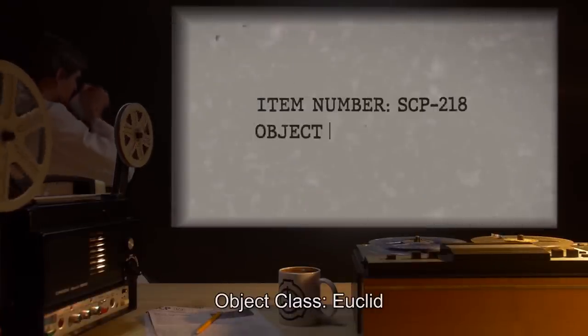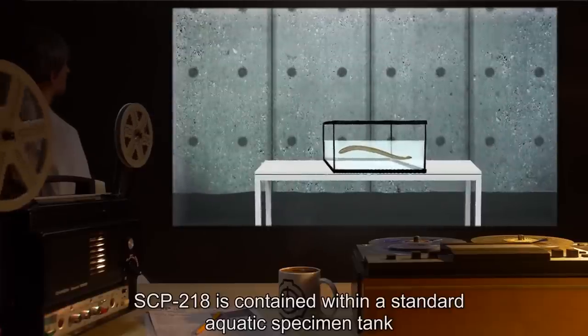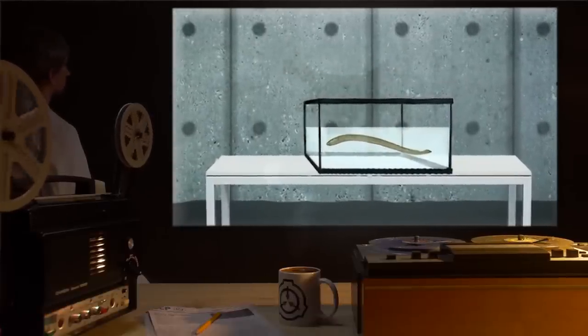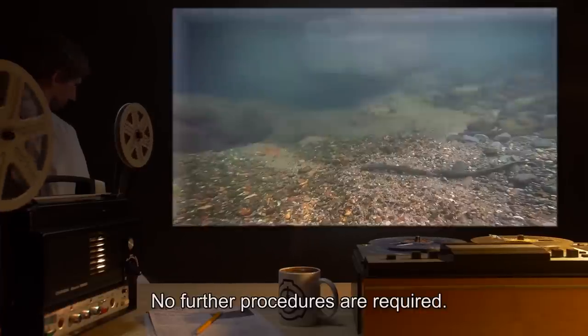Item number: SCP-218. Object Class: Euclid. Special Containment Procedures. SCP-218 is contained within a standard aquatic specimen tank, saltwater. Tank maintenance is to be carried out by remote drone only. No further procedures are required.